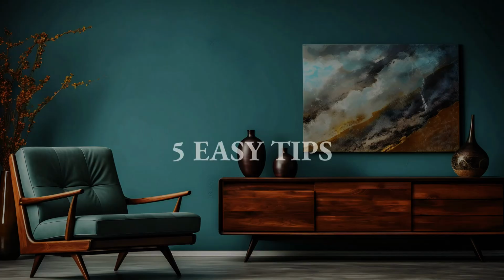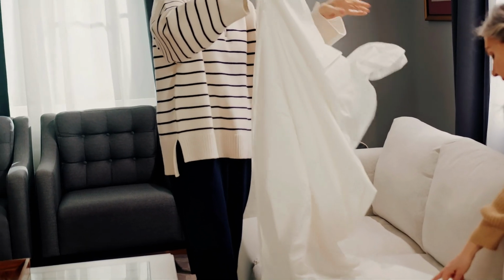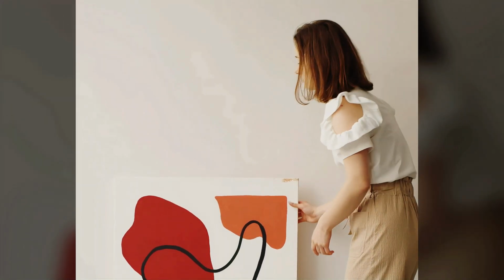Today I want to share some easy tips to make your wall look high-end. I've had a hard time with wall decor for years. While arranging furniture comes naturally to me, I often felt that my walls needed a lot of planning and help. But it doesn't have to be that way. It can actually be simple.